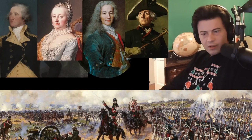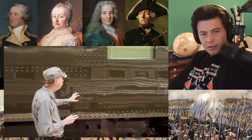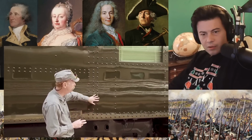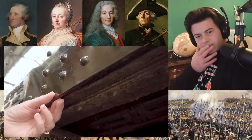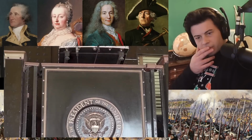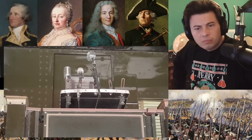The regular steel here versus the bulletproof steel here. So there's bulletproofing, there's 12-ply laminated glass, there are 2 escape hatches in the car to get the president out.